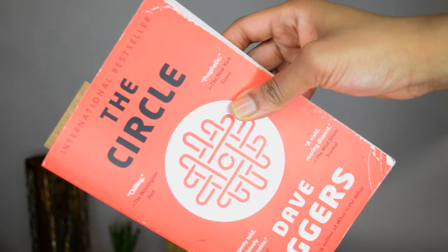The first book that I want to show you guys is called The Circle. Guys, if you have not worked in a startup type of environment, haven't looked into things like Silicon Valley and companies like Google, you must read this book. And if you have, you still need to read this book. It is so good. And I'm not even done.